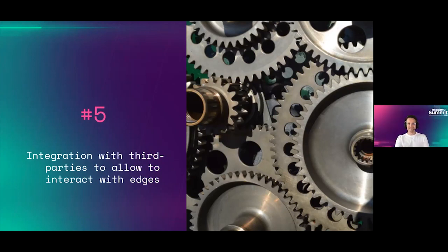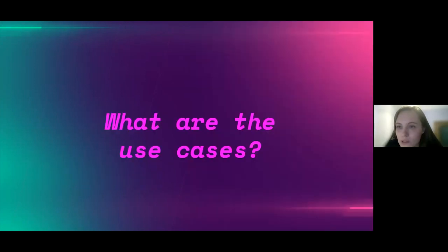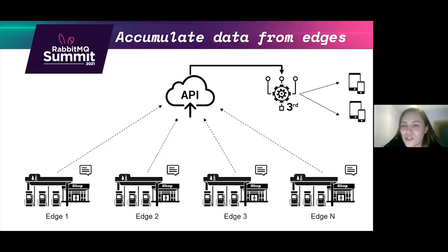Great. Okay, so these were the challenges that were successfully solved. And let me tell you about the use cases. Generally speaking, we needed to accumulate data from edge devices. So it looks like this.